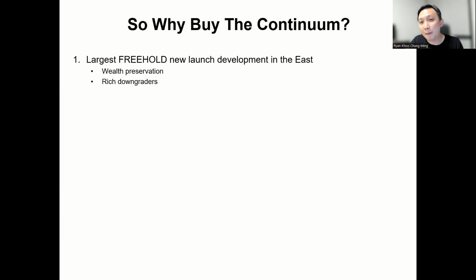You also have downgraders, people downgrading from big landed property because the children don't move out, or they need to sell the big landed property because the children want to stay in the old freehold property. So they downgrade into something smaller. But it's not that they can't afford it, because they're sitting on wealth. And they will buy projects like this, like the Continuum.